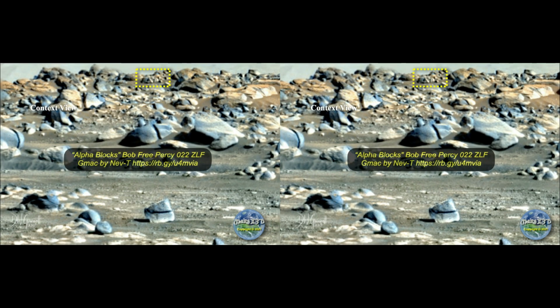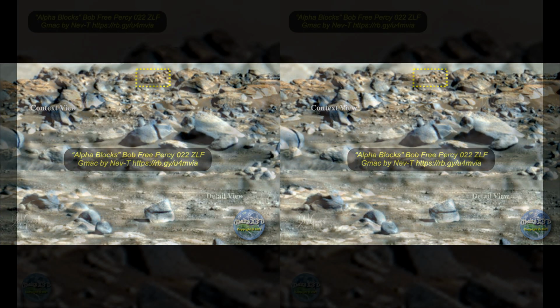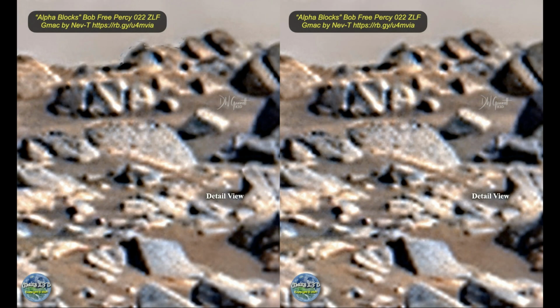Here's another one pointed out by Bob Free. Just ignore that big old cube sitting dead center down front. We're interested in what's inside the target area way in back. This kind of reminds me of the building blocks we used as little kids, you know, the ones with letters on the sides. Those three blocks are so clearly worked stone that I find it difficult to believe anyone could deny it.